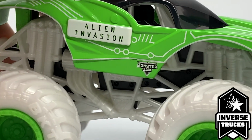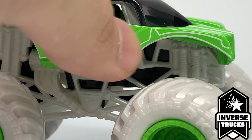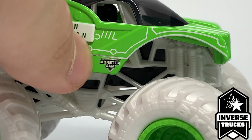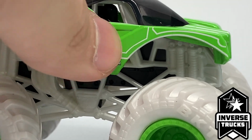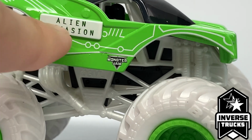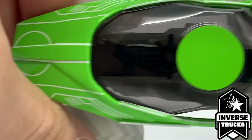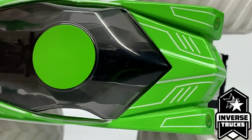It does have a lot of cool graphics. You can see the Monster Jam logo, the white instead of green for the lights and the actual panels, and this kind of detail that they have, the etching in the panels. The Alien Invasion logo instead of black is now white, and you can see the green detail. The roof and the hood area, same stuff going on.